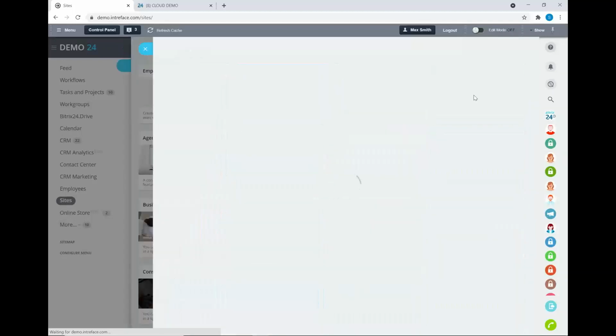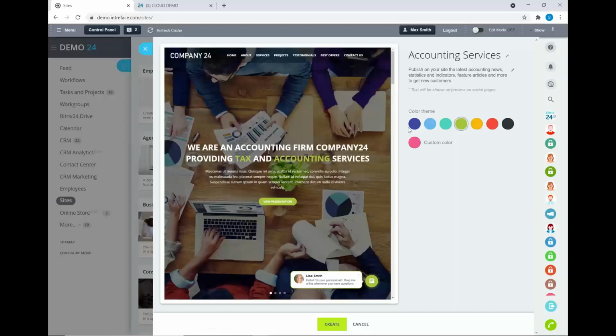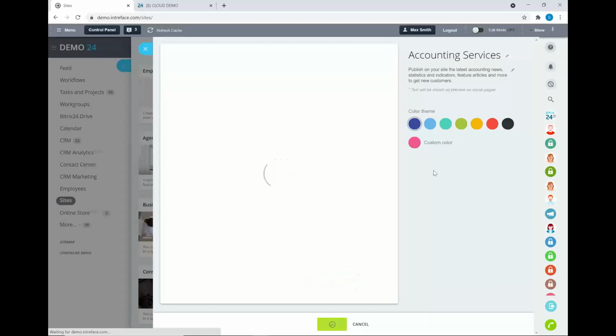So you can select that industry template that you would like to use. And you can then select what theme and color you would like to use on that template. So you can see it's configured the live chat and the buttons here with that particular color.